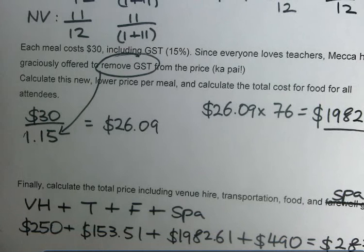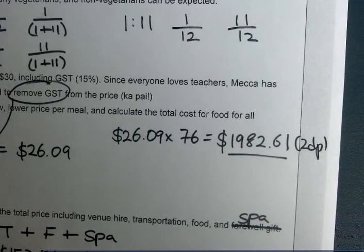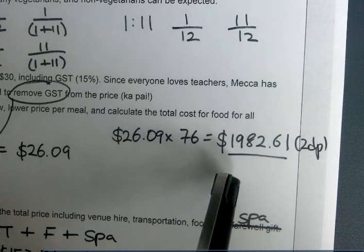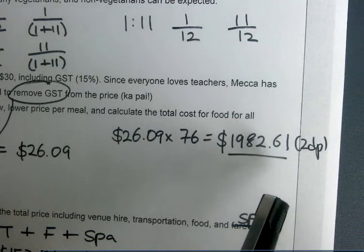You get $26.09. Now, if I do $26.09 times 76, I get 1,982.61. That will be to the nearest cent.